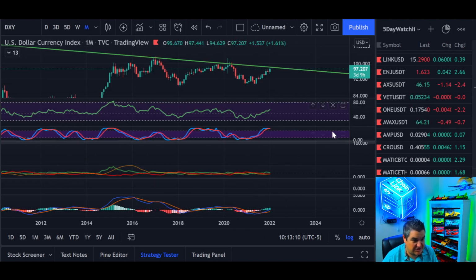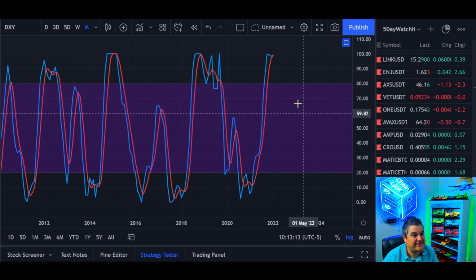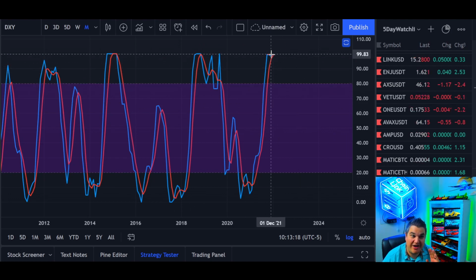Okay. So let's go see what else we got. How about the stochastic RSI? So this is your momentum. We got the DXY cranked out, man.